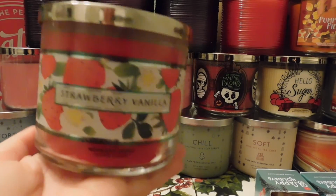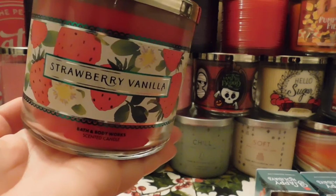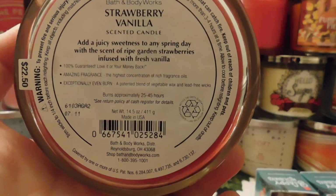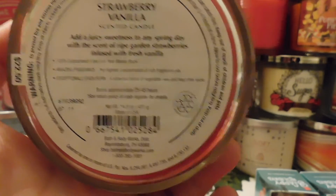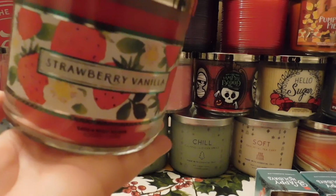Alright, I'm going to just start from the top of the tower and work my way down. The first candle I have to show you is Strawberry Vanilla. This is actually a 2016 pour that I randomly found at one of the stores I visited on Candle Day, and I was just happy to get it. Strawberry Vanilla is ripe garden strawberries infused with fresh vanilla. The candle smells exactly like the name, strawberry and vanilla. I thought this was a pretty good find.